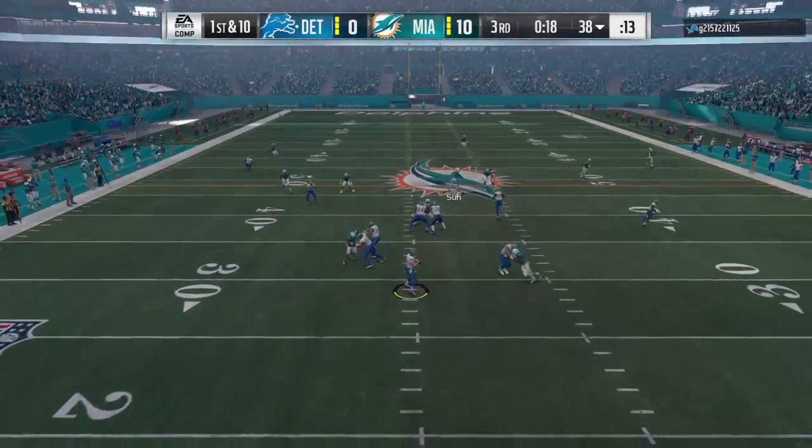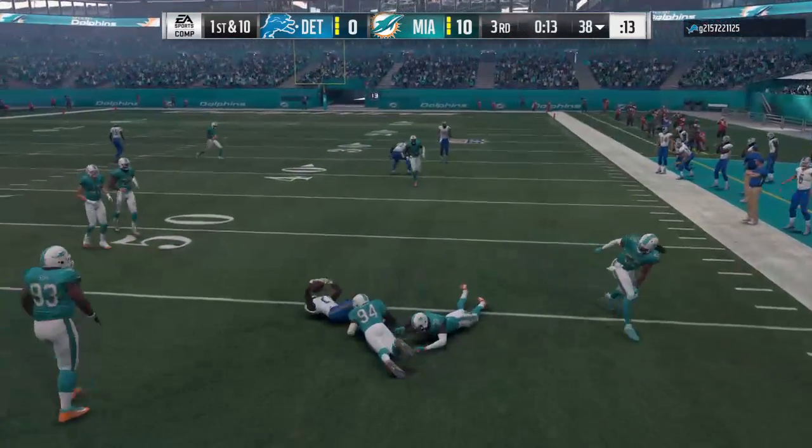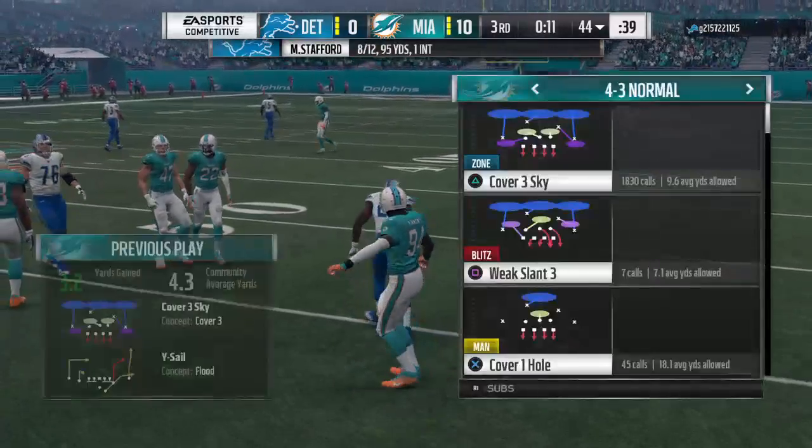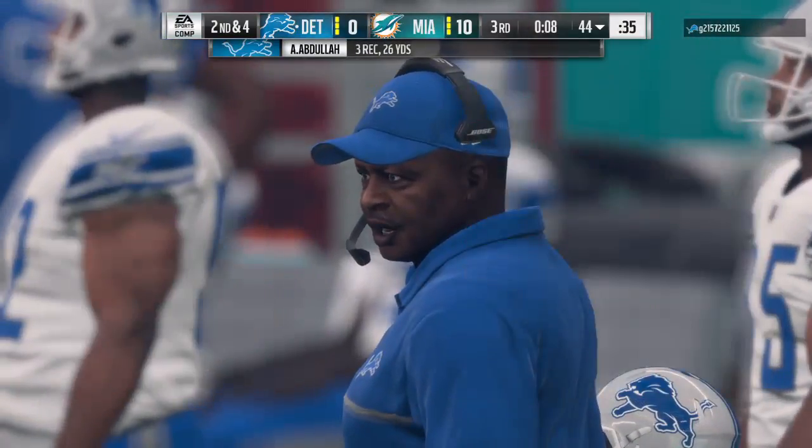A shotgun snap for Stafford. A dump off for Abdullah, and he'll get up near the 45. They'll spot it at the 44. Give him 6 on the play, and that'll bring up second down.